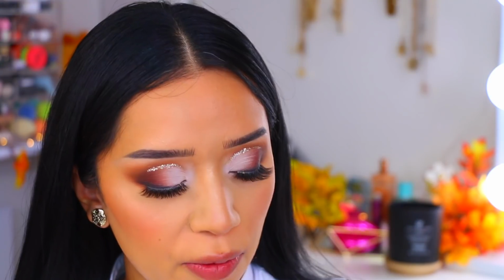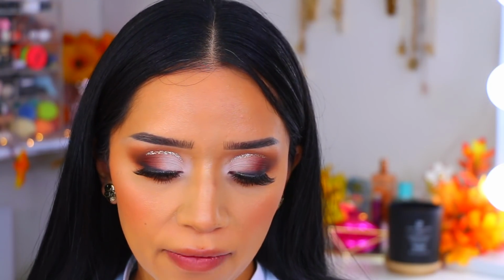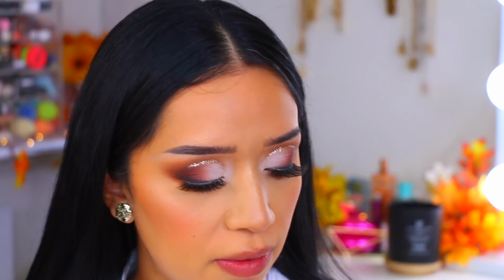Okay, so for the lashes I actually ended up switching them. So I went in with the Ardel 3D Faux Mink lashes, and I don't know what style these are. They don't have a name. They're just the 858s, and they're super pretty.